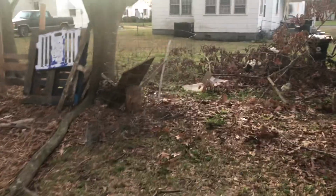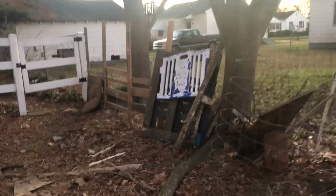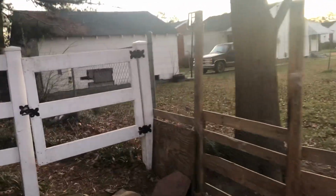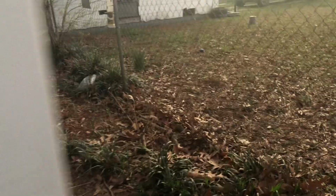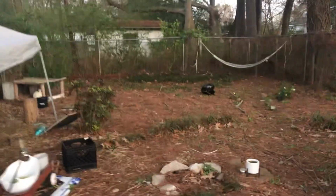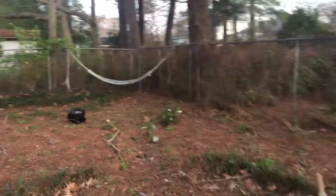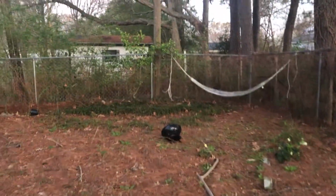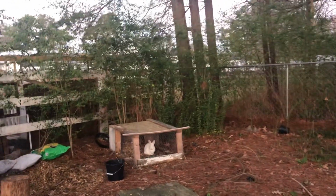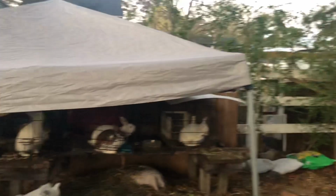This is a mess back here because we have a neighbor's dog, a third neighbor's dog, that really likes our dog and insists on coming over to visit, and I don't want him coming over to visit. So until we can spend a weekend putting in a real fence, I have thrown together what I could with what I had on hand. This is the backyard area that I would like to be a lovely forest type garden, like a natural looking garden, but the kids love to play back here. So now it's our bunny area.